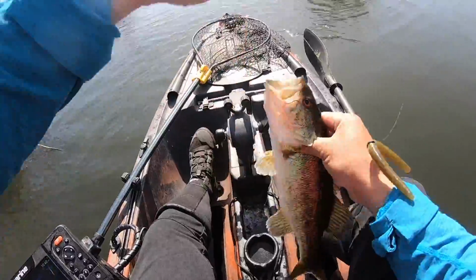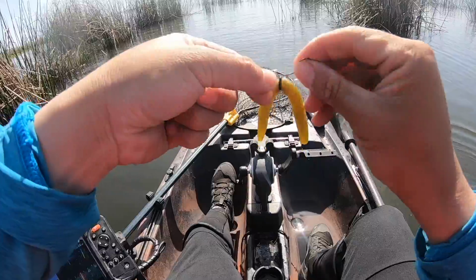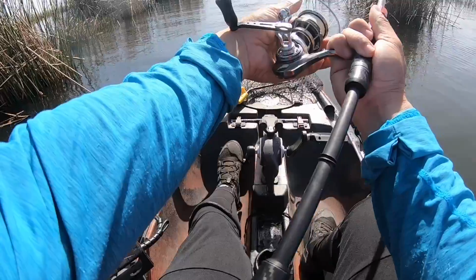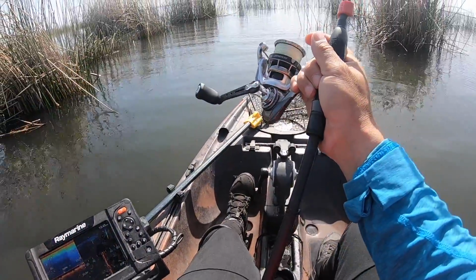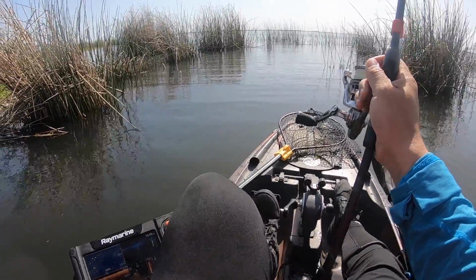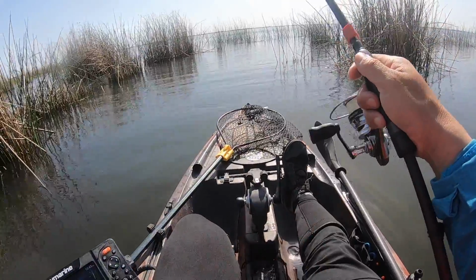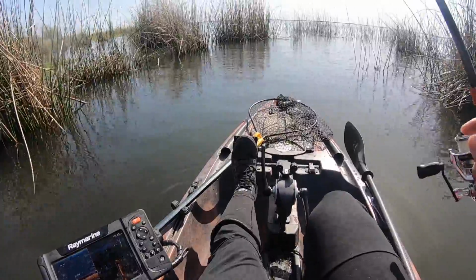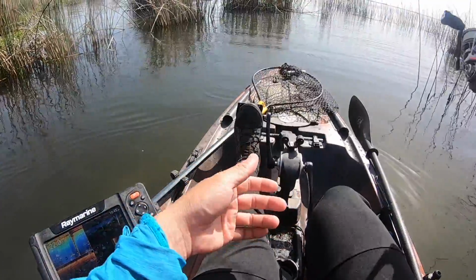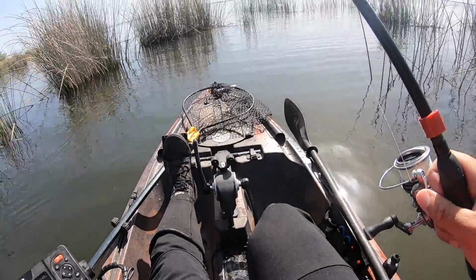A little bigger. Happens so fast out here, right? It's that question I always ask myself out here, and it's like, what if we had gone through here with a jig or a chatterbait or a topwater? Would we have gotten bit? You never know. But I want to say no. Water's pretty clear, it's pretty shallow. These fish aren't the biggest fish in the world, so I think this is the way to catch them for now.